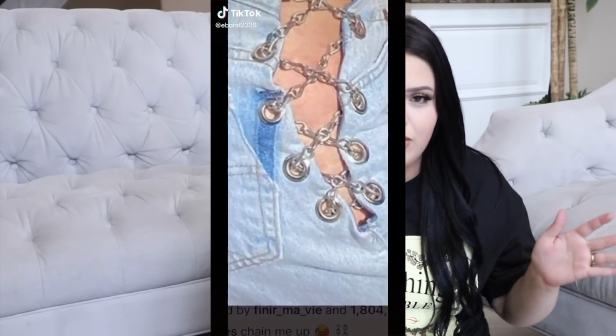This TikTok is by ebond2338, and they basically recreated James Charles jeans that have chains on them. She did this with jeans that she mentioned were a little tight fitting, and that she thought would be a cool idea to upcycle them. These jeans actually do fit fine. They're just a little bit snug. I just thought they would look so cute with the chains. I just want to try this hack in general on any jeans.